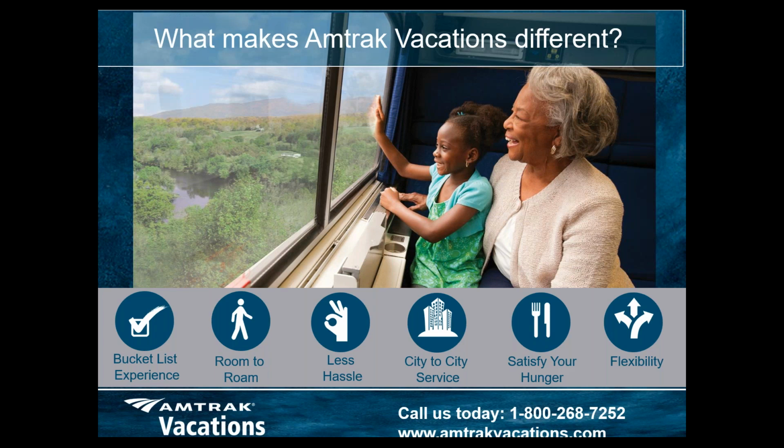Now, many of you may know this, but your clients can arrive at any of the major train stations within the United States as close into departure, everyone, as only 45 minutes to an hour and be able to head out on their exciting rail vacation of a lifetime. All right. As we know, when we fly, many times we have to arrive at the airport minimum 2 to 3 hours ahead of time. The fourth point is city to city service.